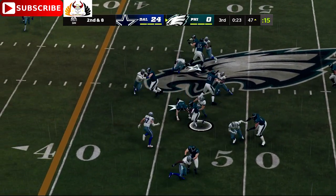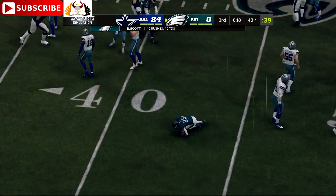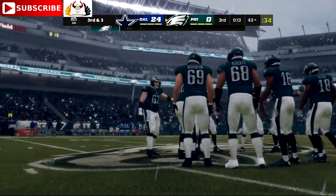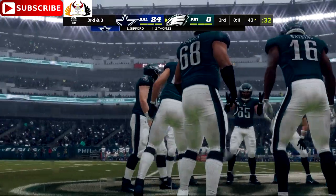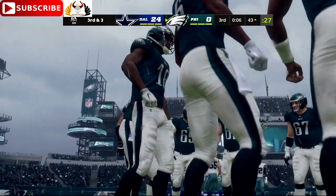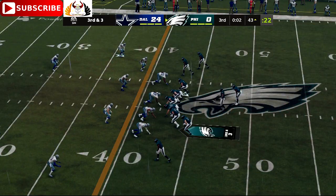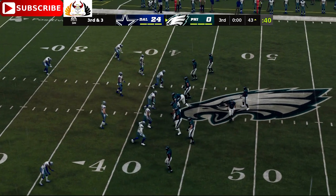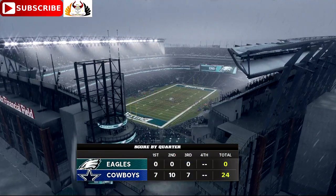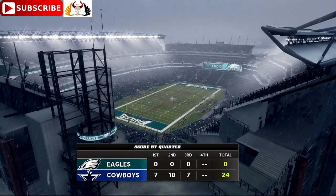They'll try the left side. Scott. Some extra space following the display of power. Down just inside the 45. It'll be a gain of 5, but still about 3 yards shy of the 1st down marker, and now it's 3rd down. Extra time to come up with his third down play as we played 3 quarters. This is the National Football League on EA Sports.